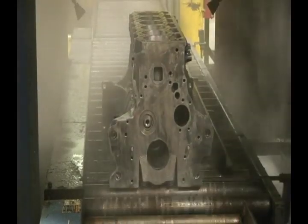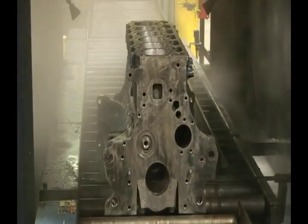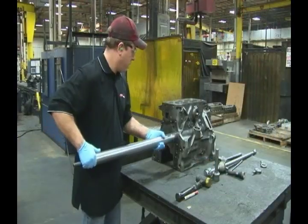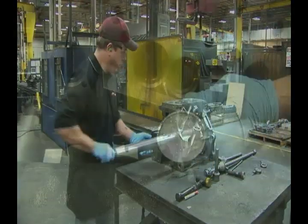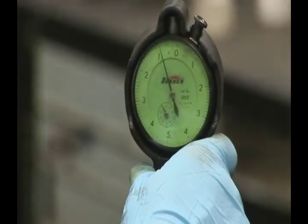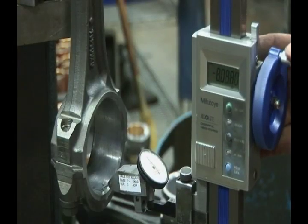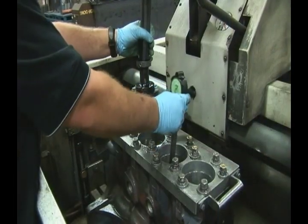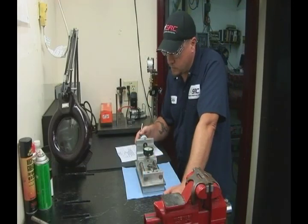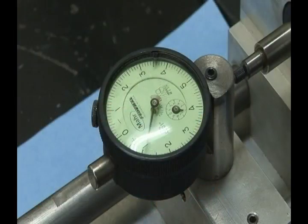The block undergoes yet another cleaning at this point. Then the cam bearings are inserted and the cam boring alignment is checked by this device. To give you an idea of the precision involved in the entire process, more than 800 gauges are used to test and measure New Holland remanufactured engines, and more than $100,000 is spent each year on gauge control and calibration.